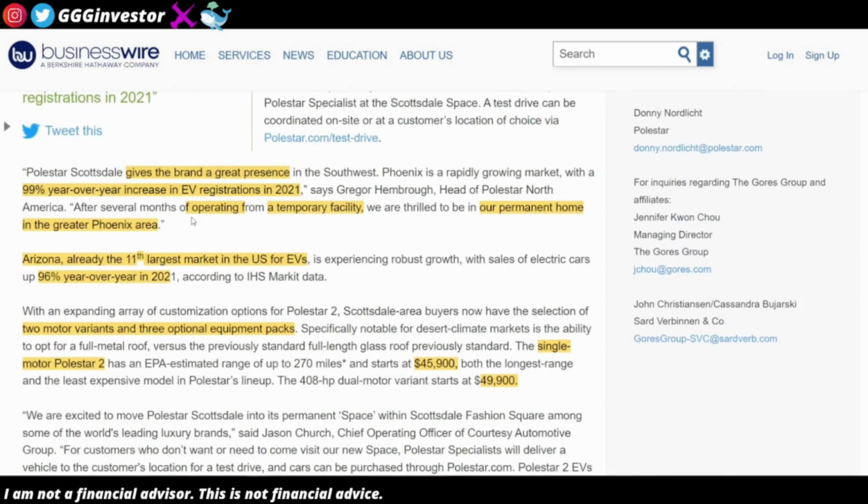And if you guys didn't know, Arizona is actually one of the largest markets for electric vehicles. As you can see, Arizona is already the 11th largest market in the US for EVs. So I think this is a great move by the marketing and all the management team to go ahead and get a position established in Arizona.